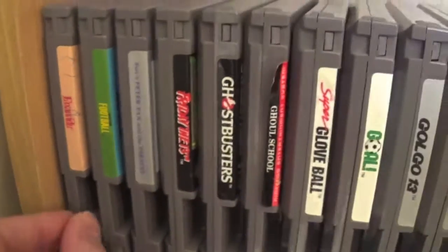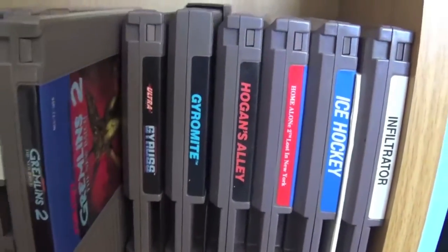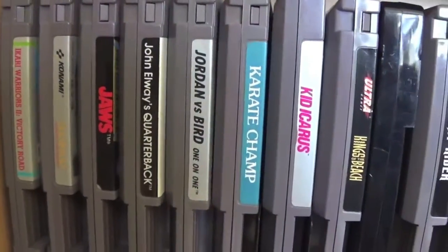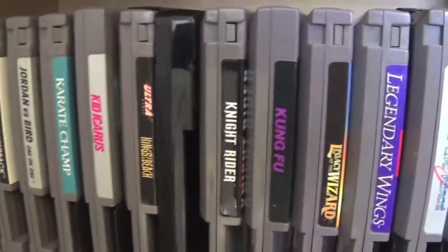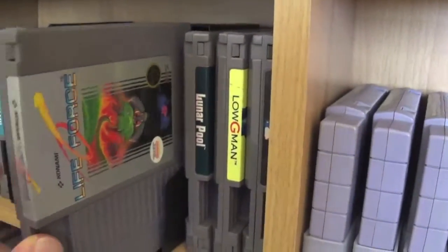Back to Xanadu. This is a fun game. It's a cheap game, but it's pretty awesome. There's Gremlins 2. 8-Bit Eric loves that game. I actually like Jaws. It gets a lot of crap, but it's kind of fun. Never beaten it though. I've gotten close. Life Force. Cheap game, but a great game.